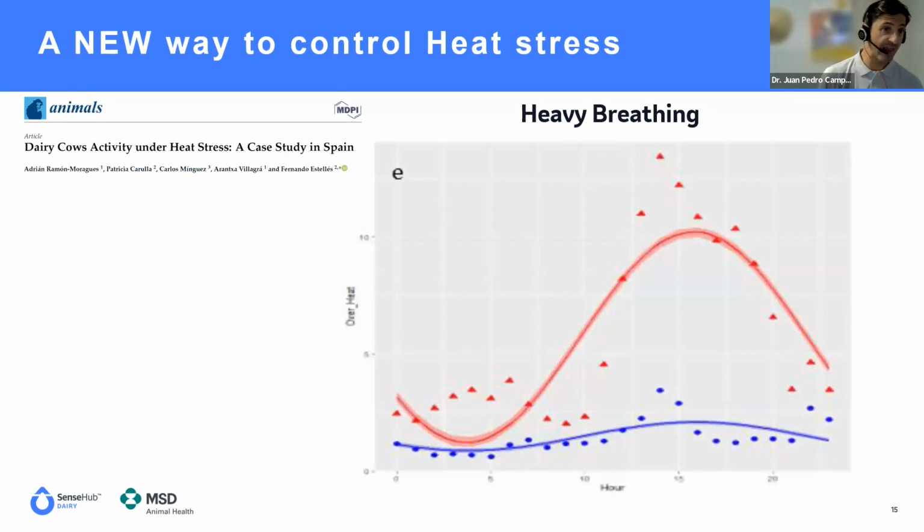This is a study published in 2021. It's a case study in my country, in Spain, where they divided the animals in two groups, ones that were suffering heat stress and others that weren't. And we can see that the red line is the animals that were suffering from heat stress. There is an increase in the behavior of heavy breathing. So these animals were having heavy breathing. However, if you see the ones that weren't suffering from heat stress, the line is almost flat. There is a little variation of the heavy breathing. So the heavy breathing is manifesting when animals are in heat stress.